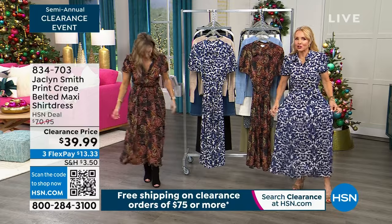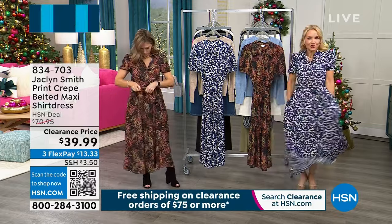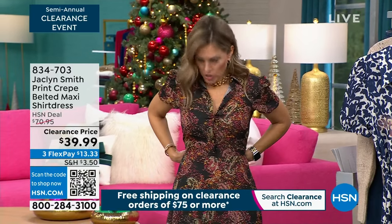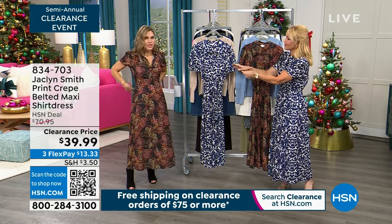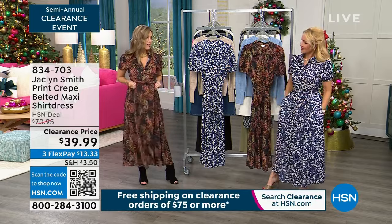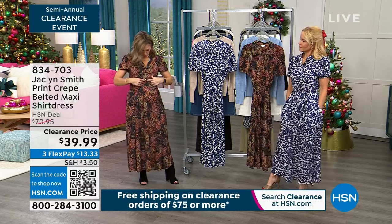It doesn't have the stretch to it because it's that crepe, but it does have that flirt, and that twirl, so it's fitted from the waist up like a blouse. What if I tied it in the back? That's what I was going to say. You could tie the belt. It looks good. You could leave it. You want me to do it? I was going to show everybody. So this is an extra small. There's lots of room. This is a very generous fit. It's roomy. And the buttons only go to right here.